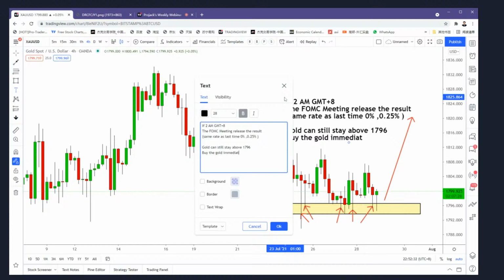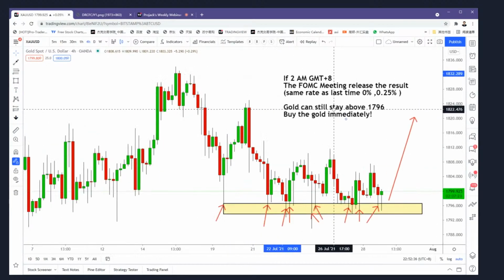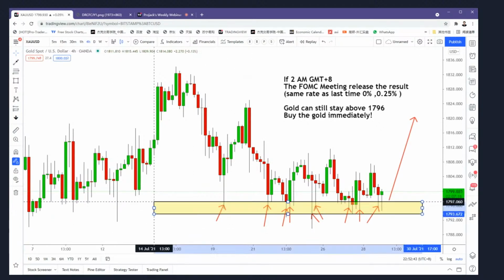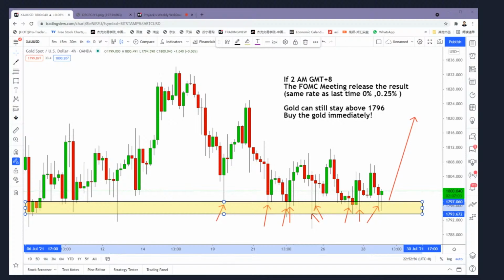Why do we use this strategy? Because the price action shows, wow, 1796 is great support. If such a strong event, such a big event happens, and the gold can still be above 1796, it just tells us the gold will fly. We're ready.